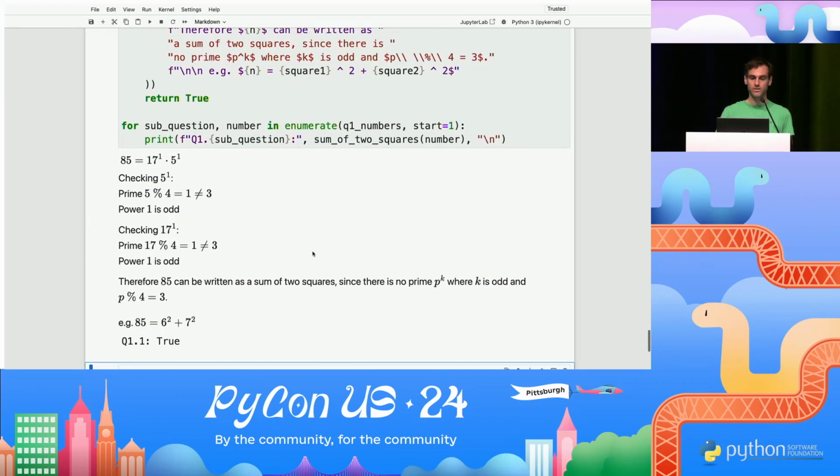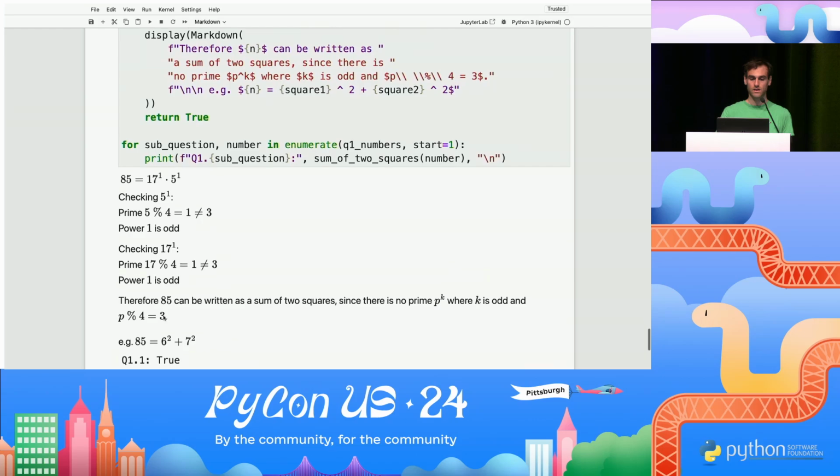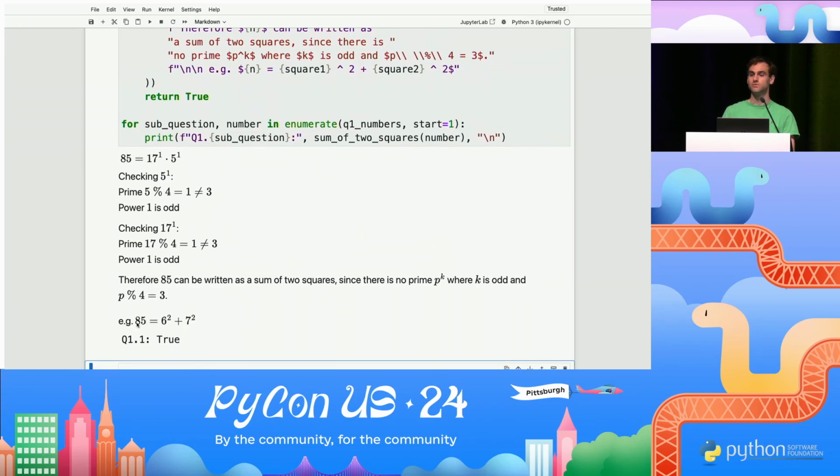And if I run that, you'll see that right at the end, we give an example, which is, okay, 85 is equal to 6 squared plus 7 squared. And that's really nice, because now we've done the entire life cycle of a maths assignment.